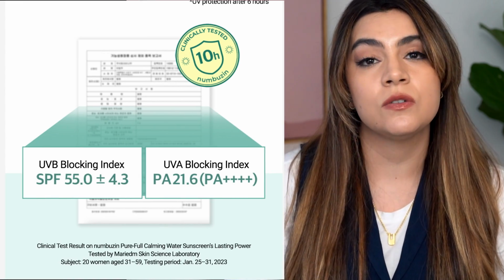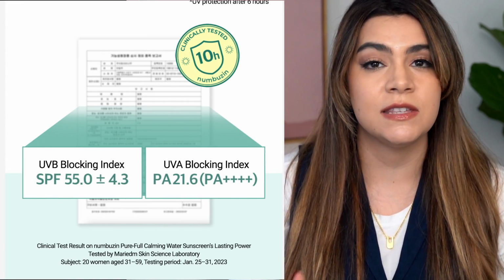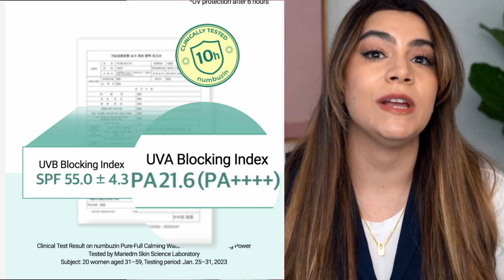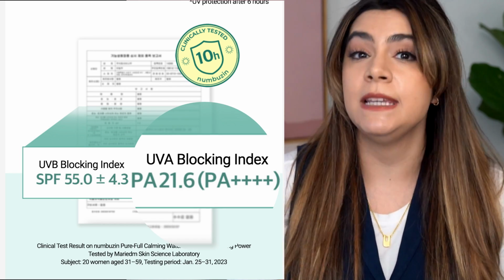But I was pretty excited to see that this Numbuzin sunscreen through testing is actually testing a little closer to a PA of 21.6. So it's offering pretty decent UVA protection, especially knowing that that PA++++ system is not really great. It's not very specific, right? So it actually is a little bit higher than a lot of the K-beauty sunscreens on the market right now.